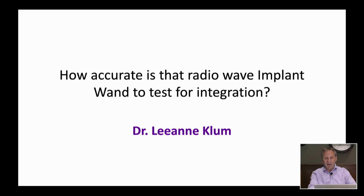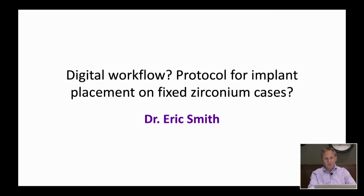Dr. Leanne Klum, how accurate is that radio wave implant wand to test for integration? So she's talking about the ISQ device, and we'll show you some slides on that and how to handle and how I use that in clinical practice.